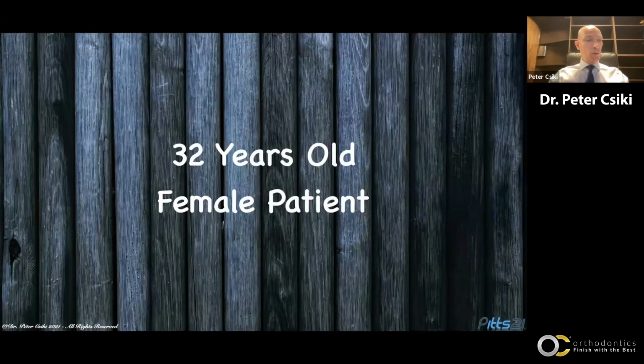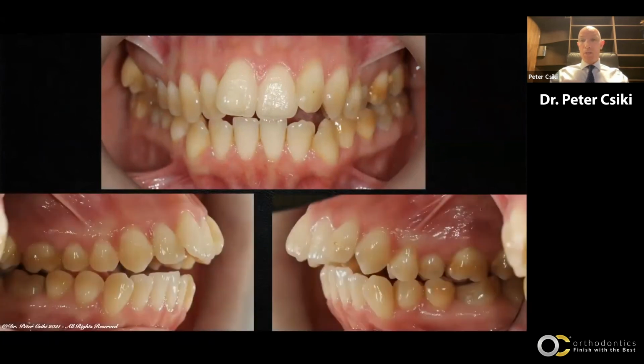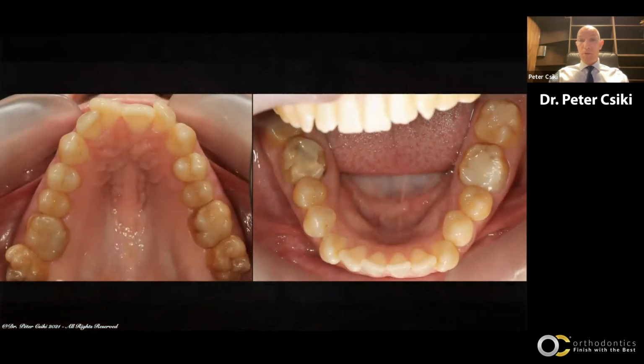Okay, 32 years old female patient. I'm just going through this case again. Yes, you can see she's opened at the front. Okay, she's a full step class 2. She was told to have orthodontic surgery, and I corrected the case only with elastics.